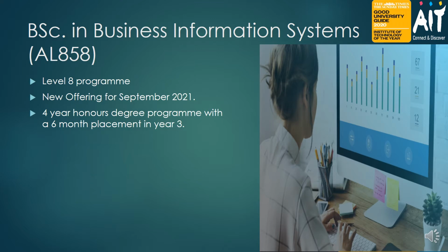Some high-level information then in relation to this program. It's a Bachelor of Science in Business Information Systems. It's a Level 8 program with a code on the CAO of AL858. This is a new offering for September 2021, and it's a 4-year honours degree program with a 6-month placement in year 3.